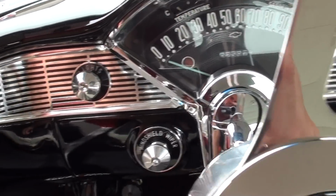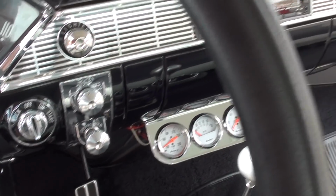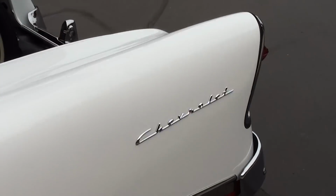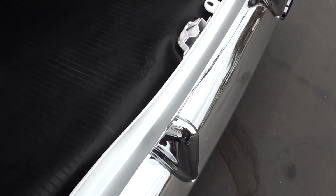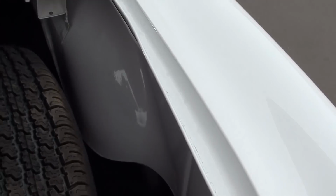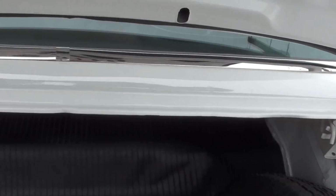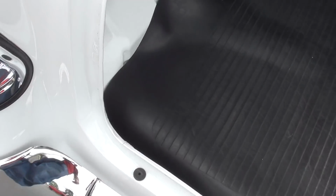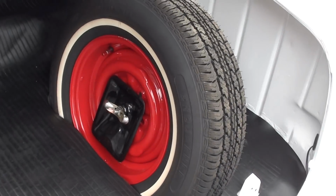$25.97 on your odometer. It's got some Sunpro gauges underneath. It's got a JVC custom sound system in it. Dual exhaust, 10-bolt rear end. It's a 355 limited slip. Spare. It's all body color in here.